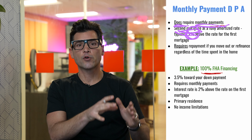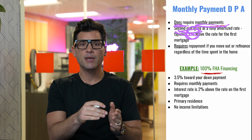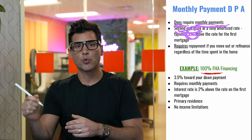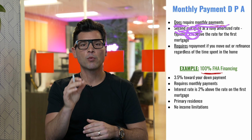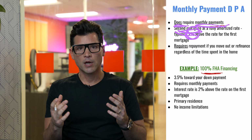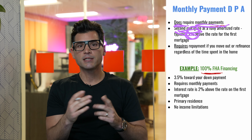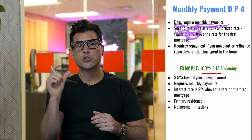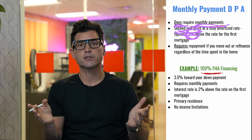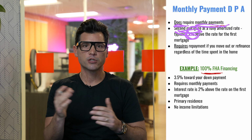So if you have a first mortgage with an interest rate of 7.5%, that means your interest rate on the down payment assistance loan would be 9.5%, which sounds high, but what you have to keep in mind is it's a very small loan, right? If you bought a $400,000 property and they gave you a 3% down payment assistance loan, that means your down payment assistance loan is $12,000. We're not talking hundreds of thousands of dollars. So although the rate is higher, it's going to have a very low payment in relation to your first payment on the property.